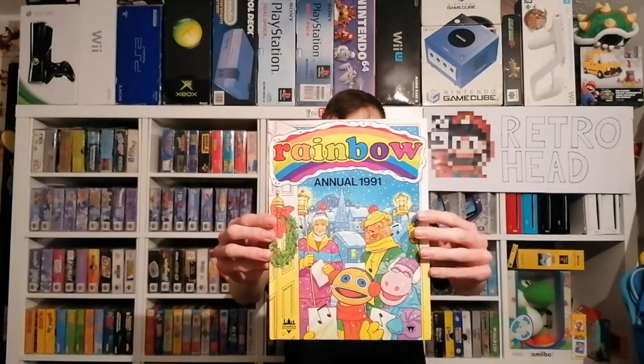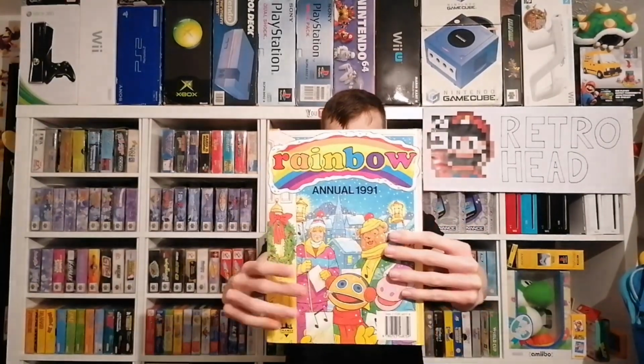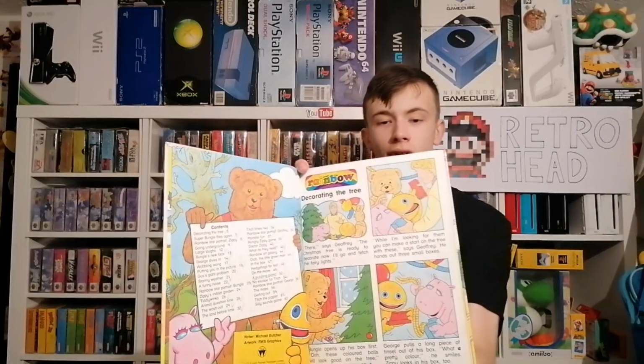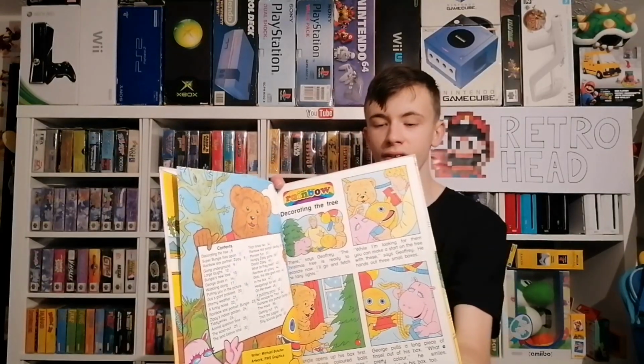Sadly, this one isn't in quite as good condition, but that is a 1991 Rainbow annual. Now, I don't know too much about Rainbow, not compared to other stuff, but this was a really cool annual from 1991, and I love the colours on this. Now, sadly, inside there's quite a lot of pen mark, but look at how cool the colours are. I mean, I just love collecting these annuals. This only cost £1, and I'm really pleased with it.